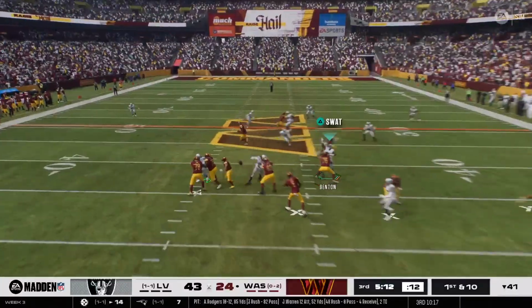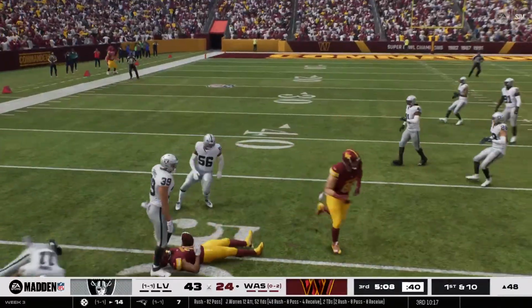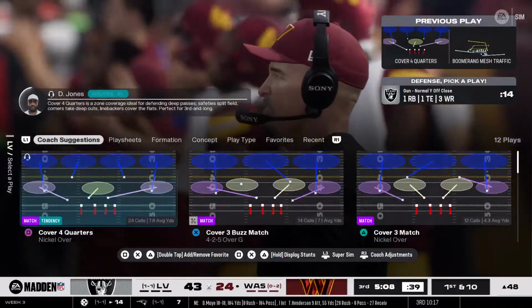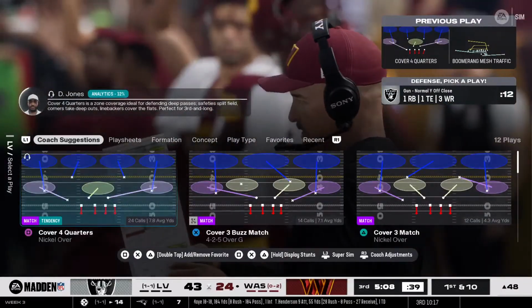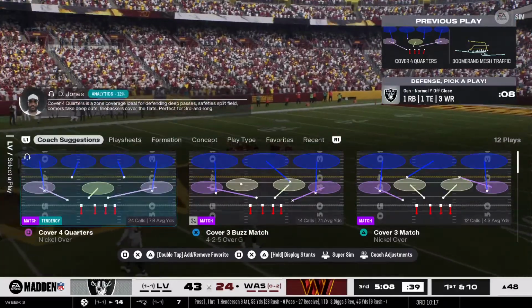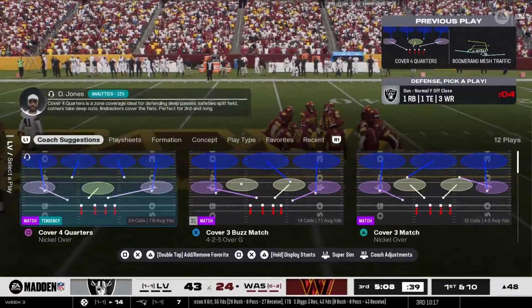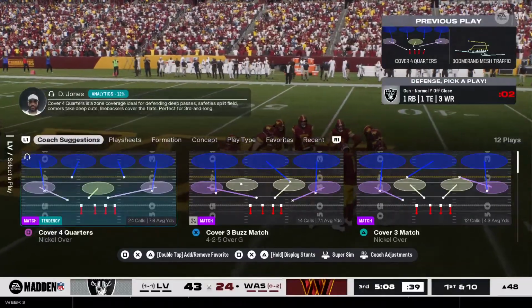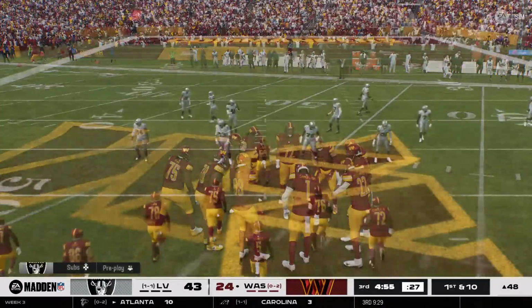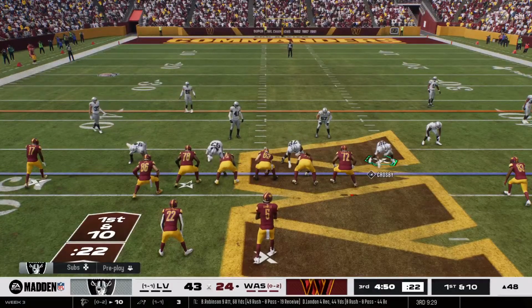Shotgun snap to Daniels. Looking underneath, and the back brings it in. And the tackle's made just beyond midfield at the 48. They gain 11 on that play. And that's going to give the Commanders a first down. Year after year, the best offenses are multifaceted. It's not just the receivers or the tight ends that can make plays through the air. When you get running backs that can attack the middle of the field like that, man, is it difficult on the defense.